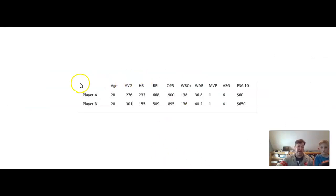All right, blind reveal time, Tom. I have player A, 28 years old. So here's the statistics. You don't know who they are. You tell me which one you'd rather have. 28 years old, .276 average, 232 home runs, 668 RBI, .900 OPS, 138 weighted runs created, 36 WAR, 1 MVP, 6 All-Star games, and his PSA 10 is $60. Player B, 28 years old as well, .301 average, 155 home runs, 509 ribbies, similar OPS, similar weighted runs created, a couple more WAR accumulated so far, 1 MVP, 4 All-Star games, and you're going to pay around $650 for his PSA 10. I feel like they're both in the National League because these are very good players.